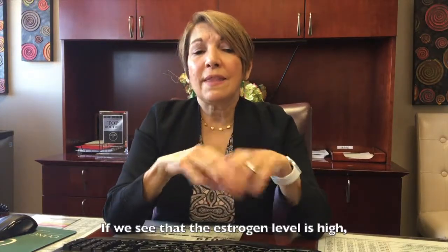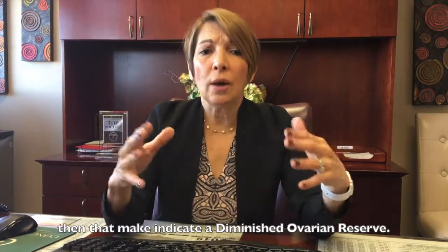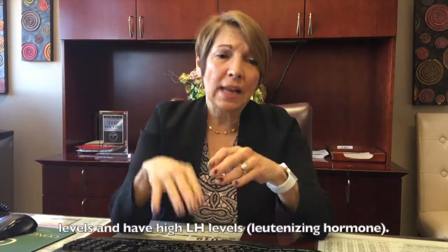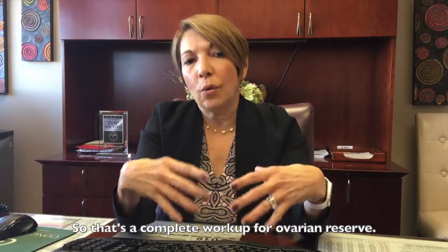If we see that the estrogen level is high or that the FSH level is high, follicle stimulating hormone, then that may indicate a diminished ovarian reserve or low ovarian reserve. Women who go through menopause will have high FSH levels and high LH, luteinizing hormone, levels. So that's a complete workup for ovarian reserve.